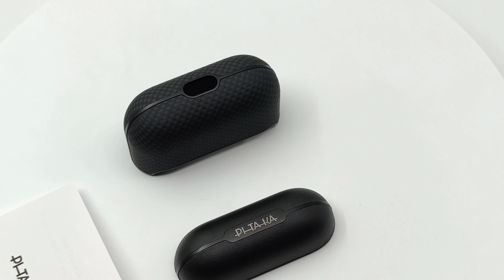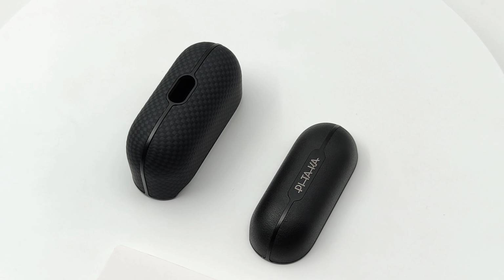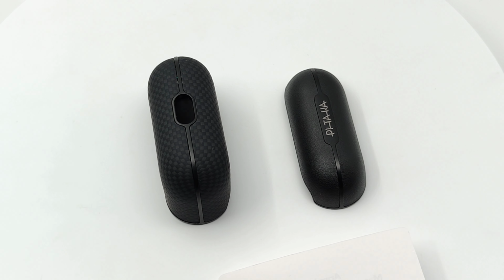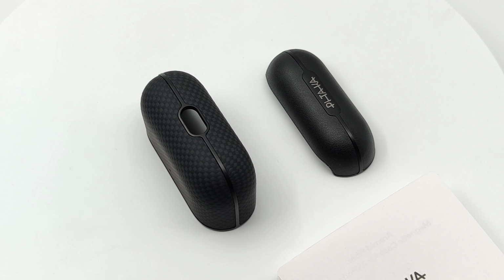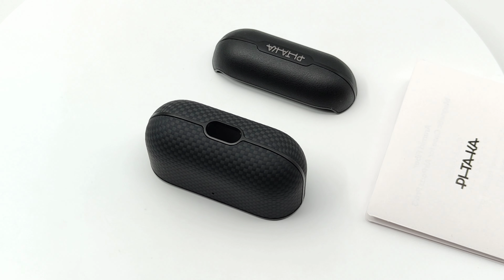The exterior craftsmanship is just as impressive. The texturing process gives the aramid fiber a consistent, refined, woven pattern that not only looks high-end, but resists fingerprints and scratches far better than glossy plastic cases.